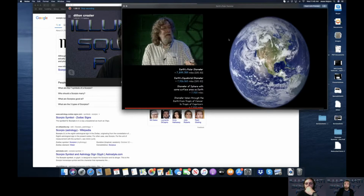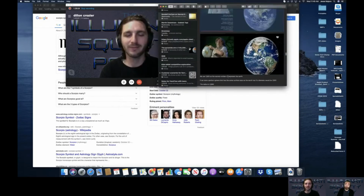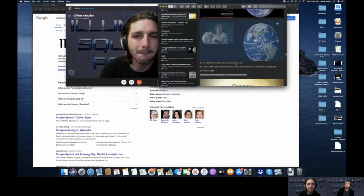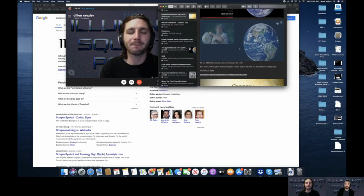Here we start getting into some measurements of the Earth. So Earth's polar diameter, using a satellite, GRS 80, was measured at 7,899.789 miles. That's the polar diameter. The equatorial diameter, using the same satellite, is 7,926.365 miles. The diameter of the sphere with the same surface area as the Earth would be 7,920 miles. And the diameter taken through the Earth from the Tropic of Cancer to the Tropic of Capricorn is 7,920 miles. So when you look at Earth, we have a diameter of 7,920 miles. So we use 7,920 as a sacred number to represent Earth.